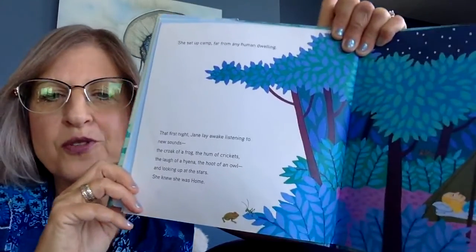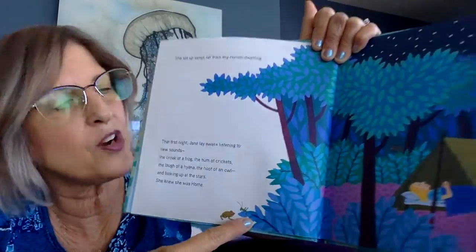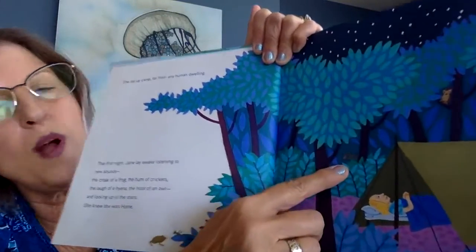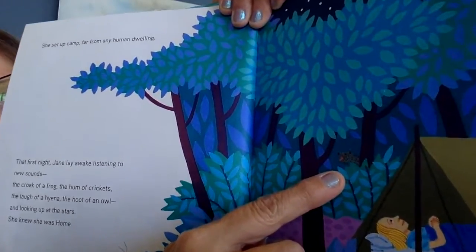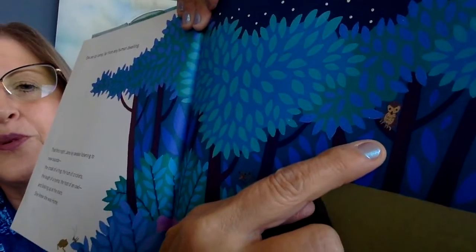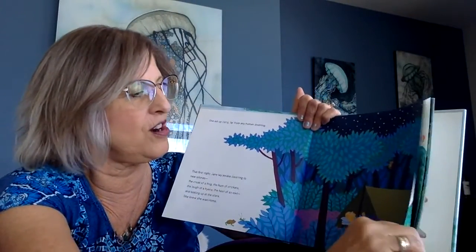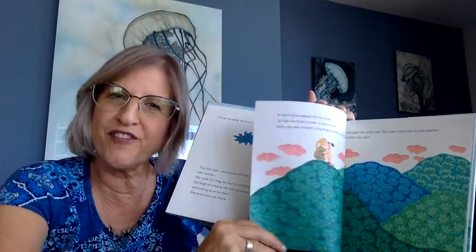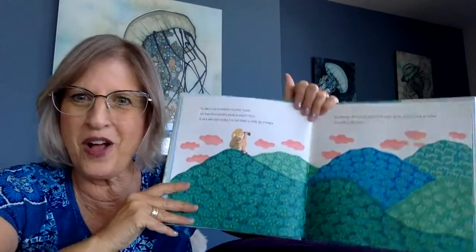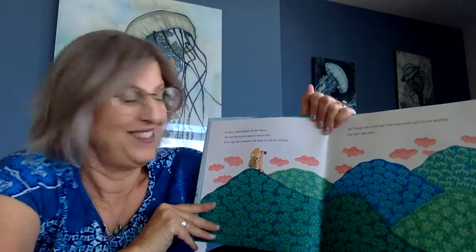Can you see all those creatures? There's the frog and the cricket. Way back there, hidden, is the hyena laughing, and there's the hoot owl hooting. And of course, the beautiful stars. Do you think she was afraid, staying out there all by herself? I might be.